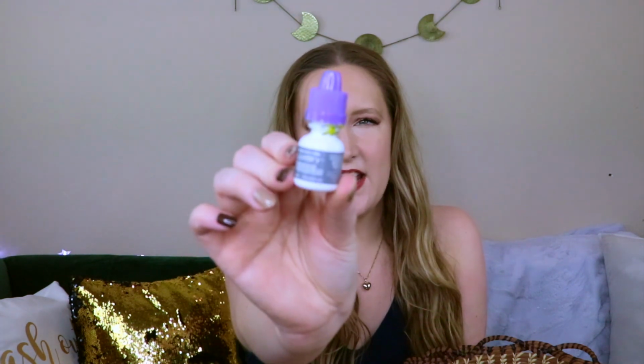One thing I'll probably always show you guys in my empties, at least from now on, is the Lumify Eye Drops. I have these on auto ship with Amazon. I get them every 4 weeks, and I use a drop in each eye every single day. And these are kind of expensive for eye drops. They're 17 bucks, but 100% worth it.